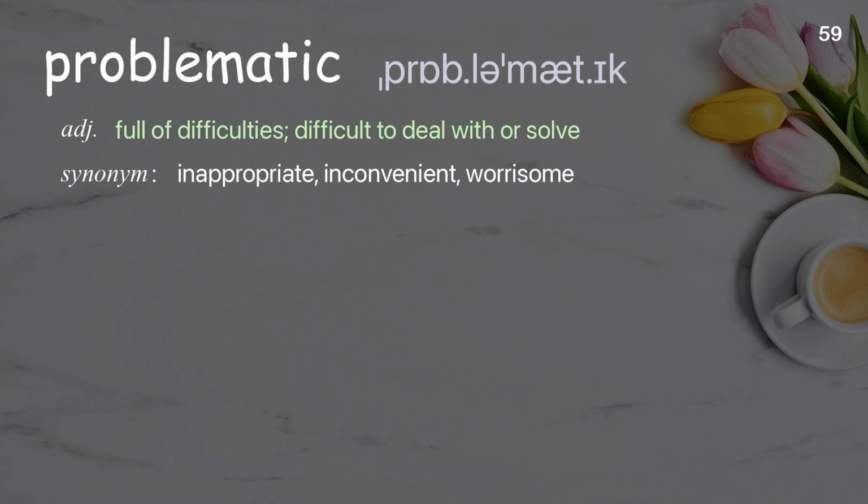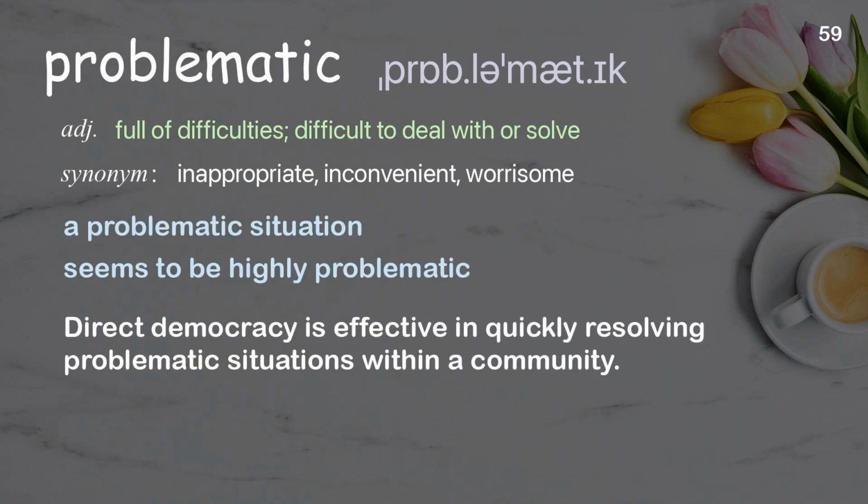Problematic: full of difficulties, difficult to deal with or solve. Examples: a problematic situation. Seems to be highly problematic. Direct democracy is effective in quickly resolving problematic situations within a community.